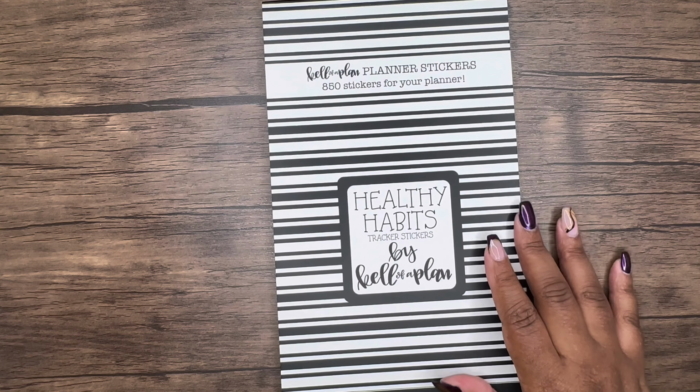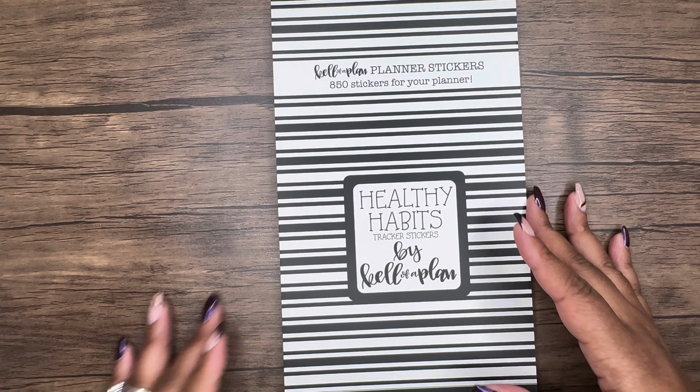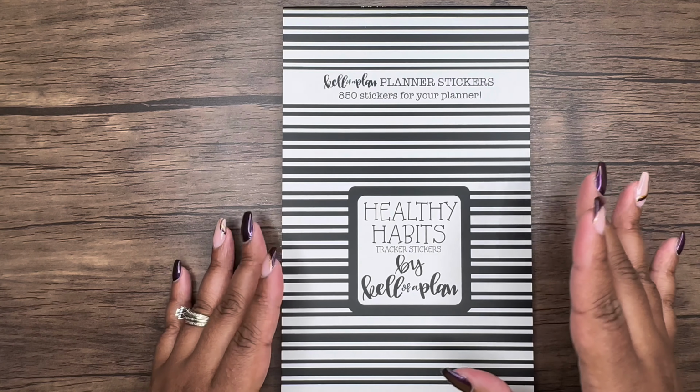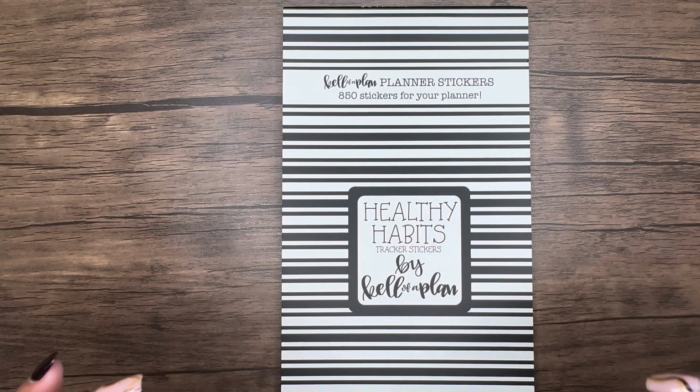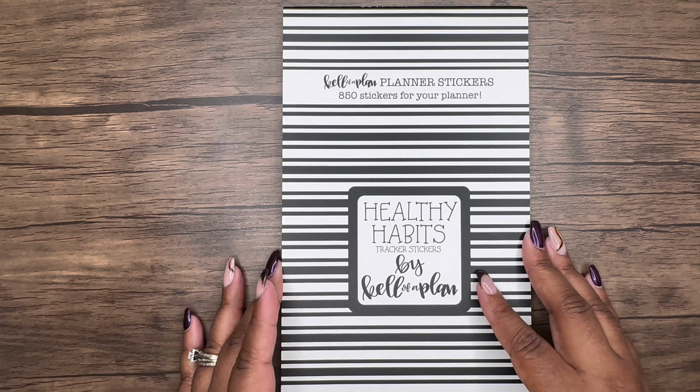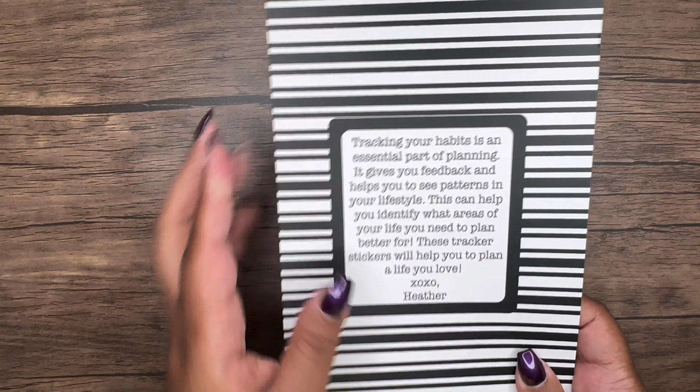It's really nice. So now we are where you probably are waiting for. Like, okay, let's get to the sticker book. Healthy Habits tracker stickers. It's a tongue twister. So I love that on the back she always puts something here.